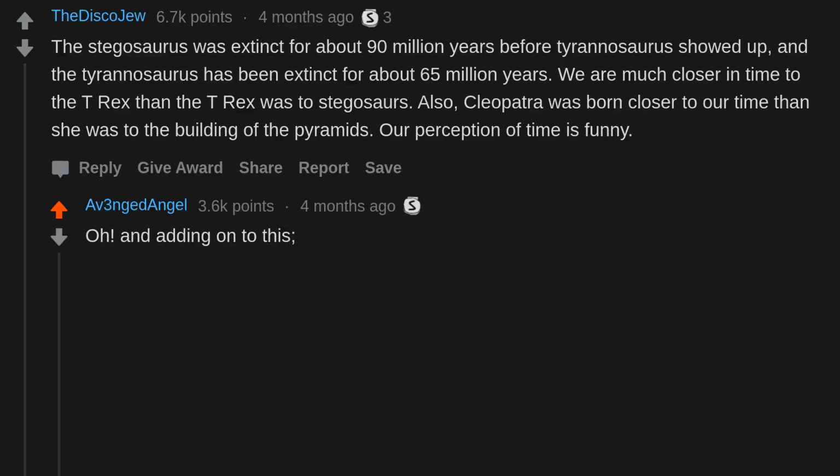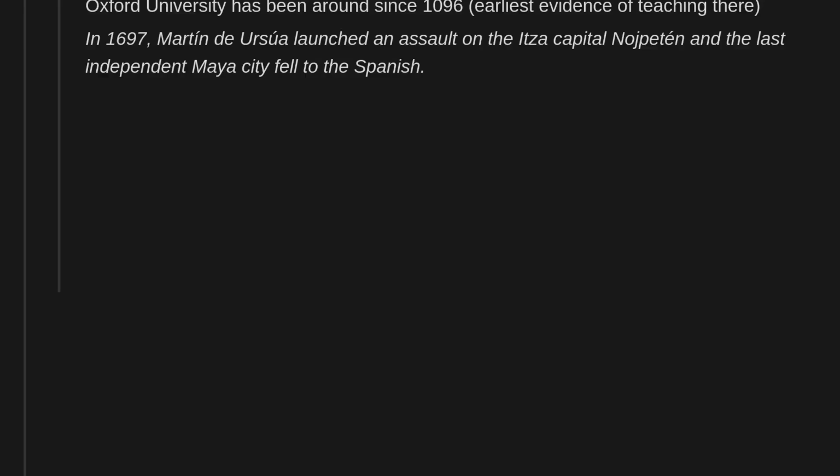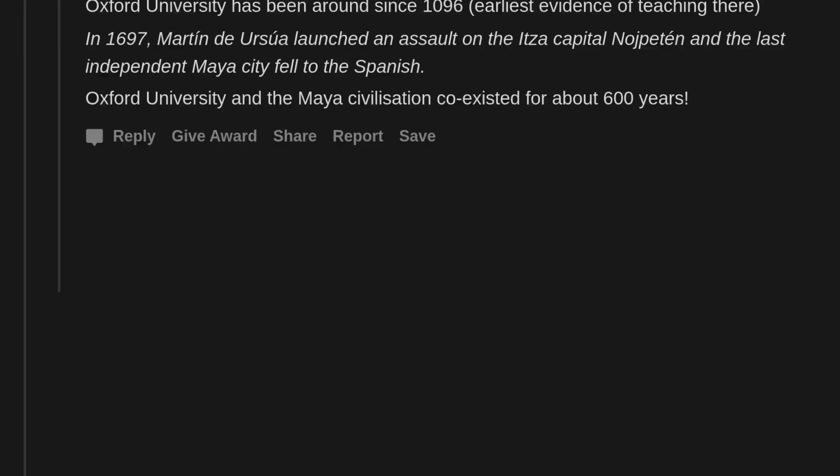Oh, and adding on to this, Oxford University has been around since 1096, earliest evidence of teaching there. In 1697, Martín de Ursúa launched an assault on the Itza capital Nojpetén and the last independent Maya city fell to the Spanish. Oxford University and the Maya civilization coexisted for about 600 years.